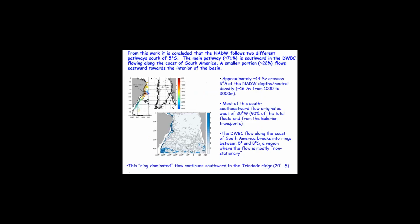With the Lagrangian analysis, we compare the numbers that we obtained with the Lagrangian estimates. These are Eulerian and Lagrangian, okay. And we compare with every piece of data that we can put our hands on. And so we see that the transport at 5 degrees south between the neutral densities is very similar to when we did it with the Eulerian. When you go deeper, it's very different, and it's because the data that goes 1,000 to 3,500 meters gets more water than the deep North Atlantic water. But in general, we have pretty good agreement between the numbers that we estimate with the model and the observations.